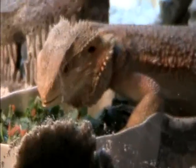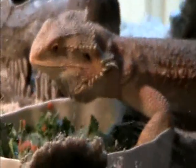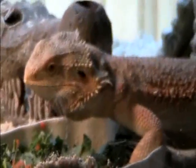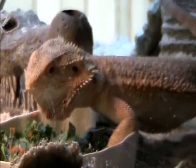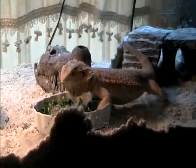But the only reason why I have her in this tank right now is because since they came out of hibernation, this little beardie has not been able to lay eggs, because her tank is kept sand free because of her eye.